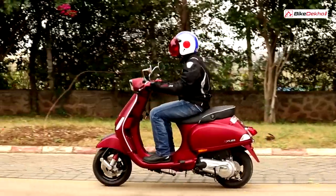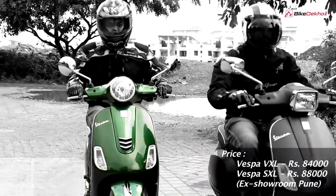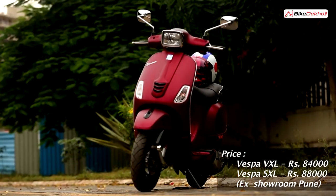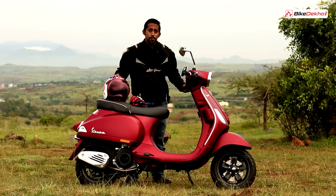Now this may look like an ordinary Vespa, but it's the engine inside that sets it apart from the rest. The Vespa VXL is priced at ₹84,000, whereas the SXL is priced approximately ₹88,000 ex-showroom Pune. Now at this price point, it's definitely the most expensive scooter on sale in India right now. But if you're looking for a premium, stylish and powerful scooter, then the 150 Vespa is definitely worth looking at.